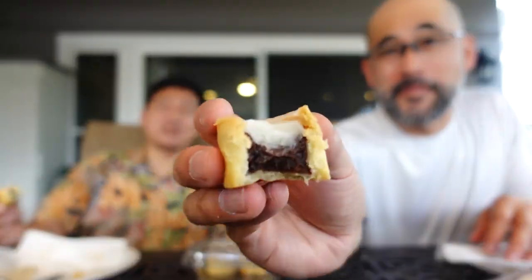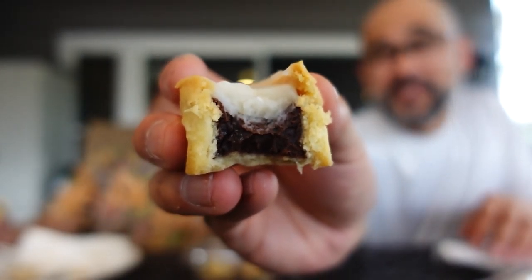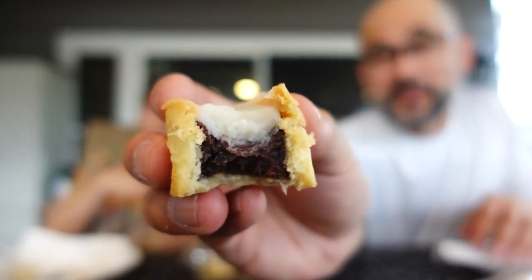Chocolate? Chocolate. Wait a minute, what? Chocolate halpia tarts. Oh, okay. What am I thinking? I'm thinking ube. This is not ube, this is chocolate. This is the company's name, Ube. Our image is ube. Good. I love halpia. Much better than I imagined again.